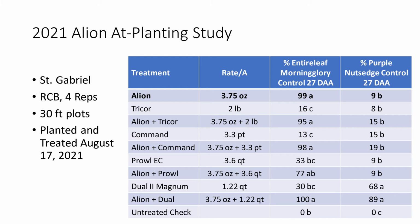How's the price on it? Not a clue. Not a clue. Because they're using that product, it's called Resilon. They use it in Bermuda hay fields, kind of as an alternative to Prowl as a pre-emerge. And it's very priced. I was just curious.